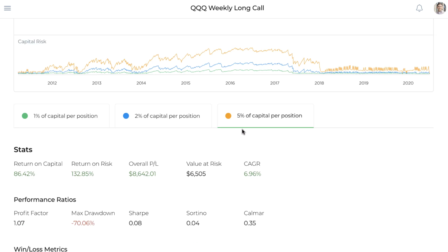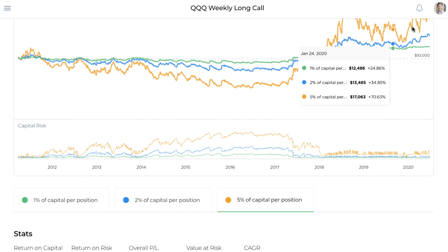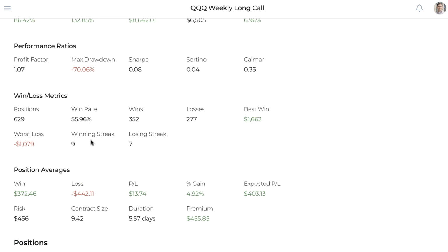So the best win in this case, and this was the 5% allocation, which was the highest, most profitable one at the end of the day. The best win that you had at any one point was $1,600, and the biggest loss that you had was about $1,000. And so you can see the win rate here was just marginally over 55%. So it was really a trade where you had a lot of wins, a lot of losses, back to back to back. And so I think it was a tough one to trade, no doubt.